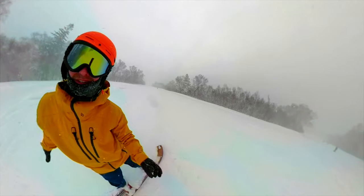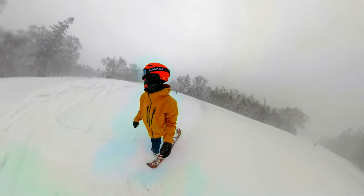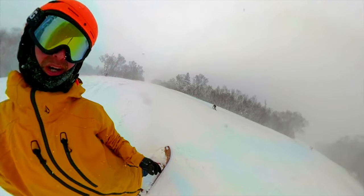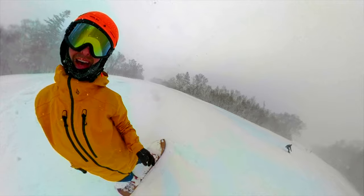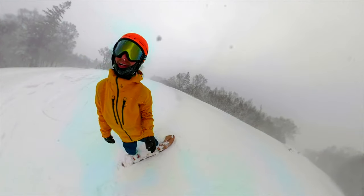Once in a lifetime kind of snow right now. Once in a lifetime. Absolutely incredible. So much snow, so smooth, so fast. Everything's filled in. You can basically go anywhere. It's just a lot of fun.